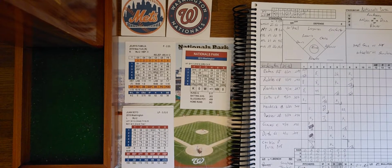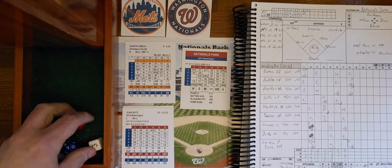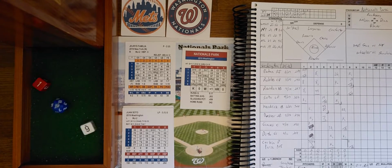And so now Familia's got to shake that off. Bases loaded, 1 out for Juan Soto. No strategy roll. Infield again playing normal double play depth. Familia 6-3. Would be a strikeout plus for a righty, but Soto's a lefty, so it's a blank. We go to Soto's card.